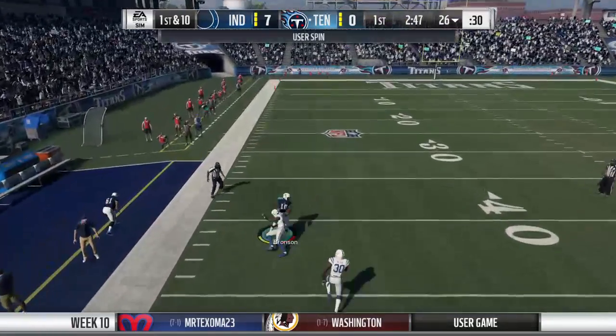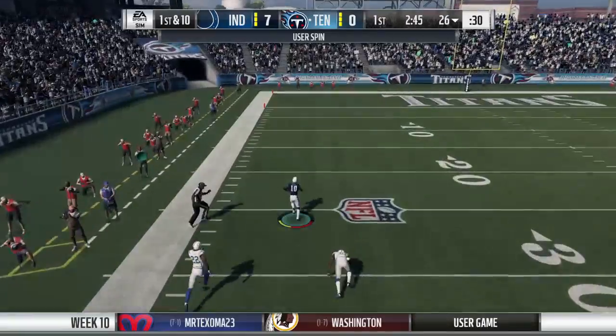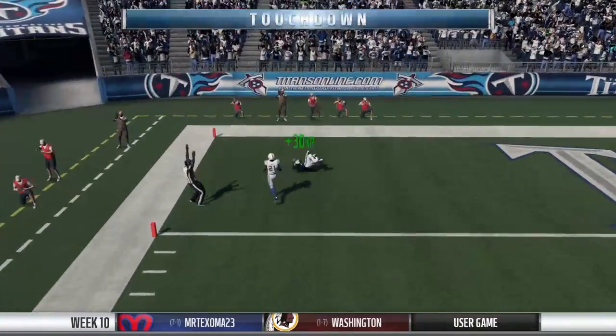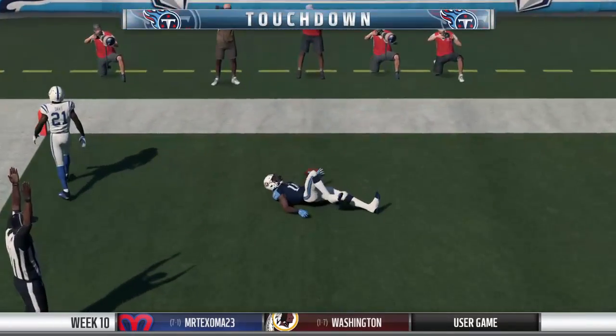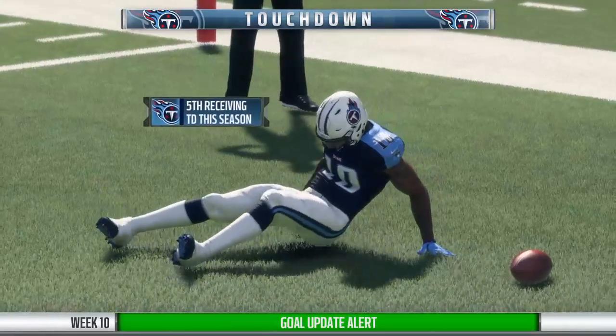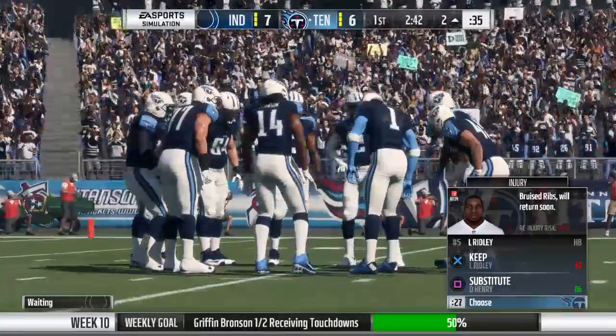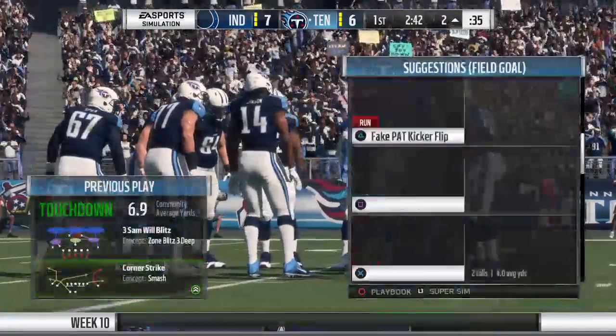Looking left side, and it's complete. There he goes, left side. Touchdown, Titans. A big play there. His 5th touchdown now on the year. And the Titans are an extra point away from tying this thing up.